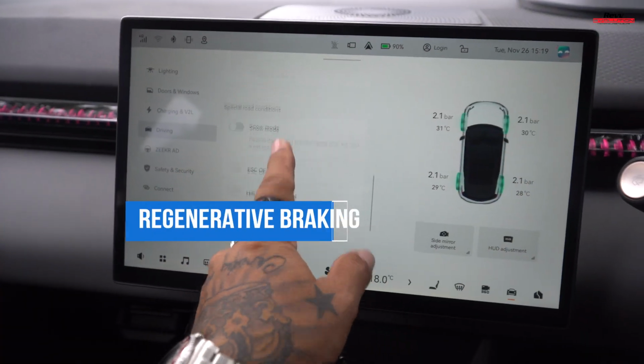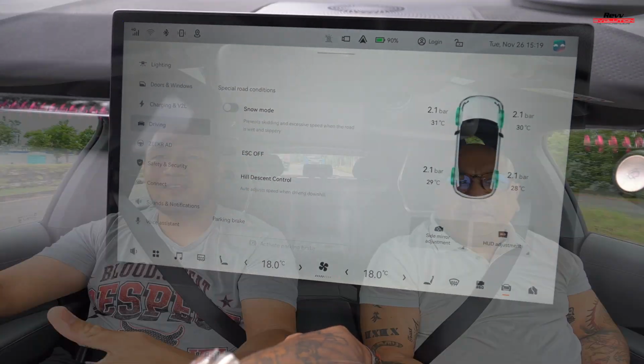Yeah, absolutely. And of course, there's regenerative braking, which, if you've driven an EV, you feel it every time you take your foot off the accelerator.